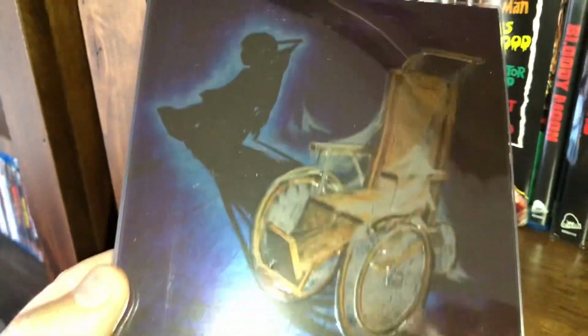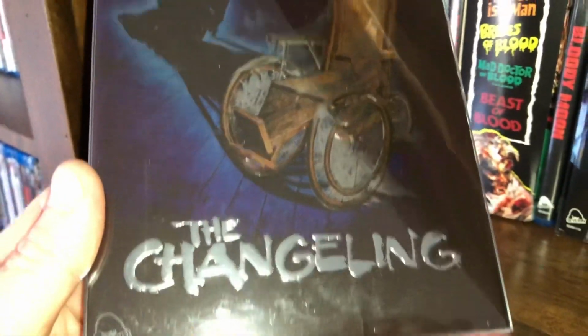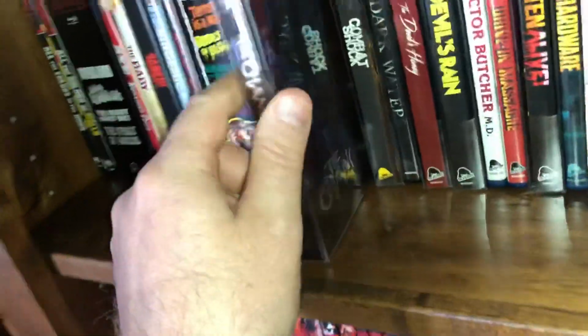Next one also comes with a beautiful slipcover. This is called The Changeling. Kind of has a foil effect to the wheelchair there. It's embossed. It's a really shiny, glossy slipcover, and it was a fingerprint magnet, so I was glad to put this one in a case so I can hold it without getting it all fingerprinted up.